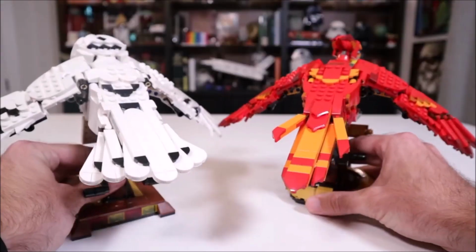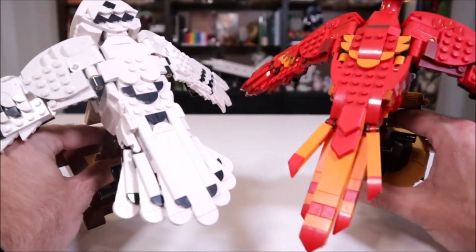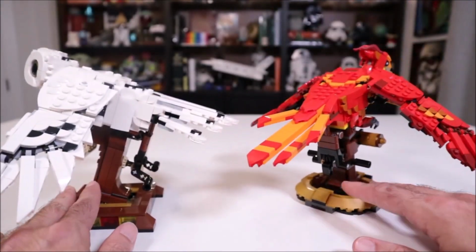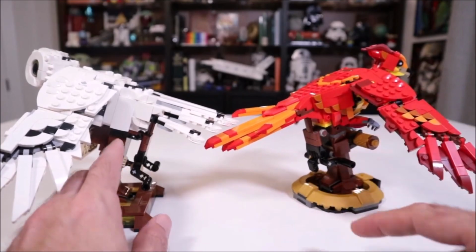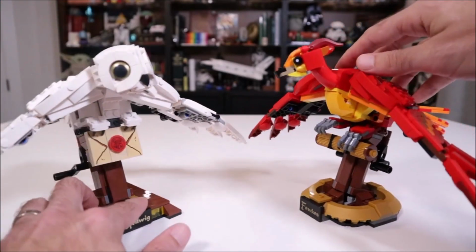but I think to give this some forgiveness, these are sets that you're meant to put on display in your bedroom or living room and leave it there. It's not meant to be played with, and even when you are using the quote play feature of this set, you shouldn't be touching the tail feathers, so ideally they wouldn't be interfered with in LEGO's mind.